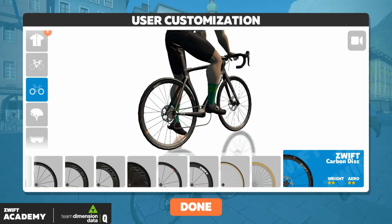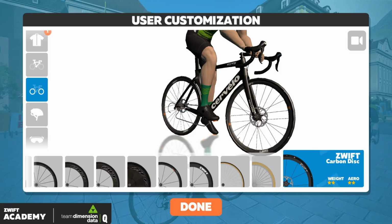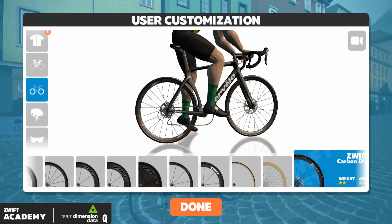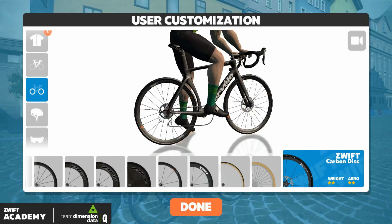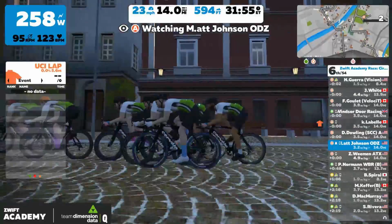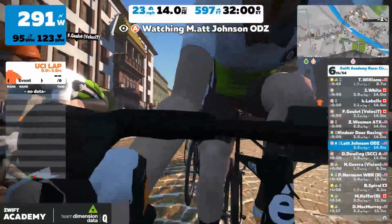Now, it does look like we are looking at some of the wheels currently being used out here. It does look like the rider we're looking at is using the Zwift carbon disc wheels, actually. Is that correct, that Matt Johnson's on a disc wheel at this point? I'd be super surprised, as I'm not seeing the disc spinning there in the middle of that wheel, but perhaps that is what's going on here, and it's just hard to see while the riders are going along. But from what we're looking at here, there is the speed as well as the weight. Only 2 stars on each of those.